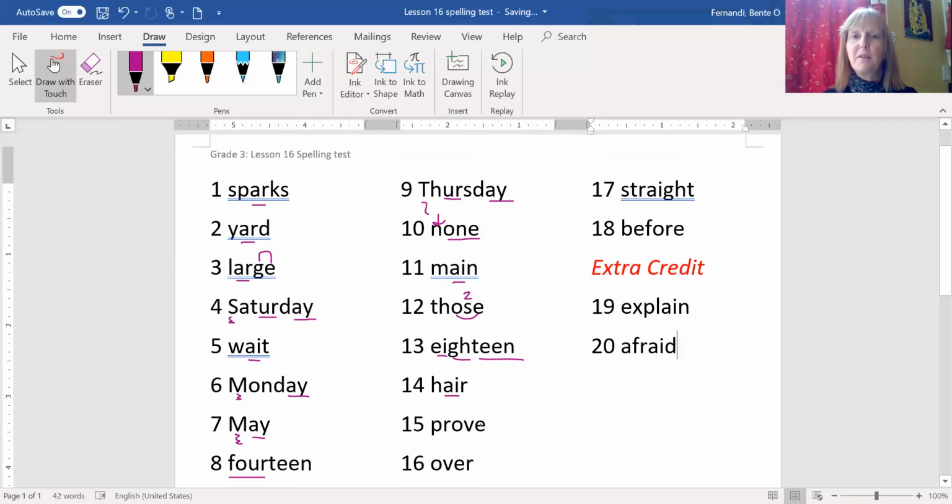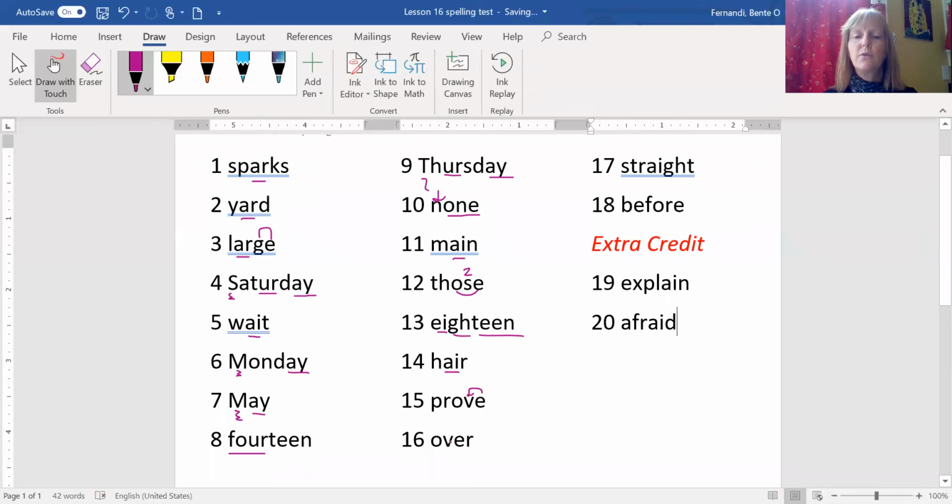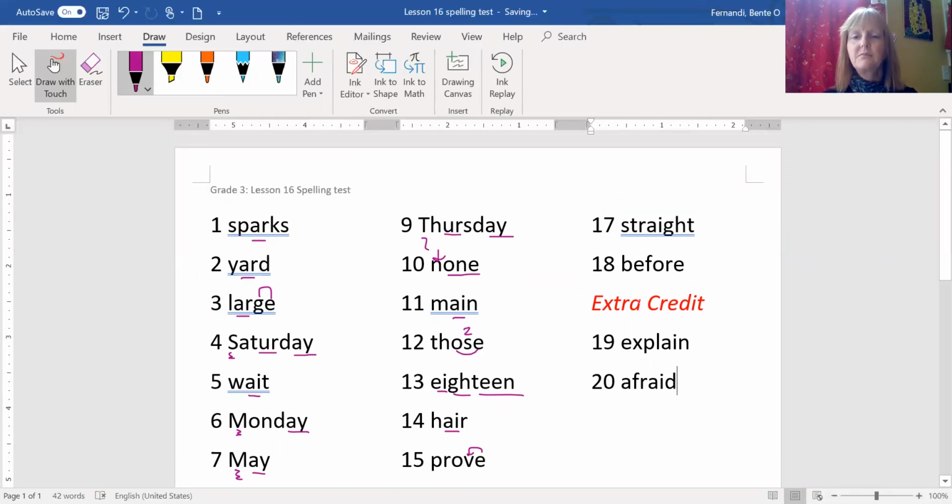Prove, this is one we've talked about for a couple of weeks now. We sort of have the long O-U sound in the middle, not a long O, but an U sound in the middle, which means the silent E is there to help the V from being the final letter in the word, which is not what we can do in the English language. Over, we have a long O sound, and then we have the ER sound at the end of the word, almost always spelled ER.